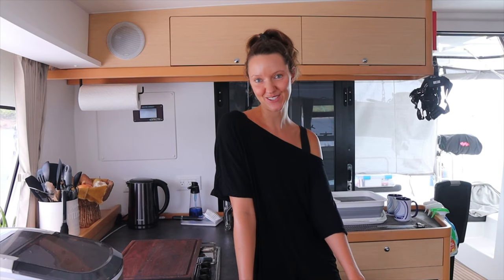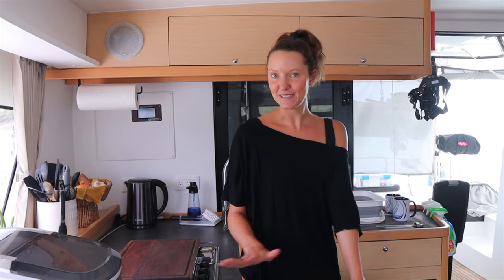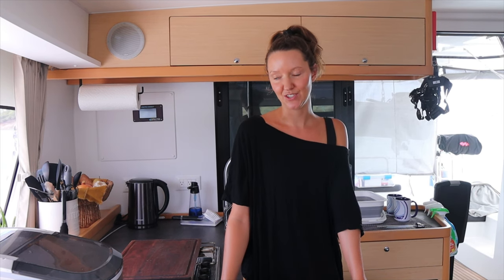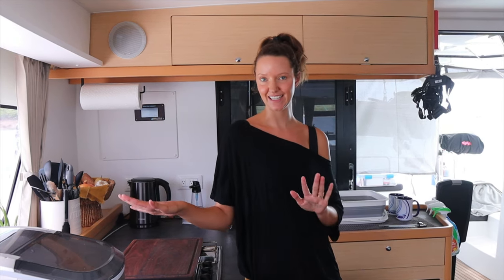We made the switch to lithium batteries a few months ago now, and we've gotten some requests to do an updated review on the corresponding changes that we made to the galley when we upgraded our batteries, so I figured I'd just give you the rundown.